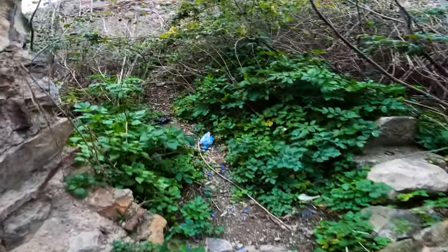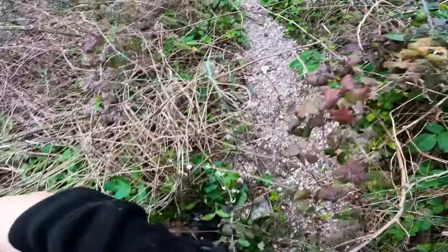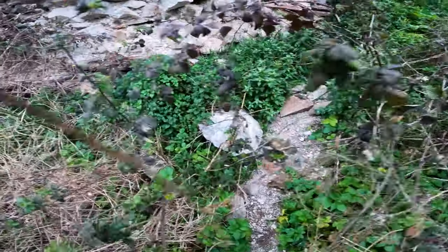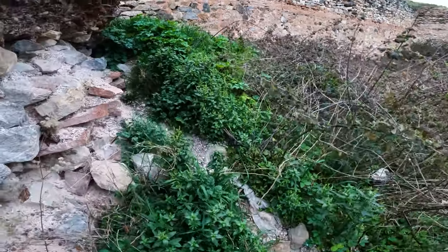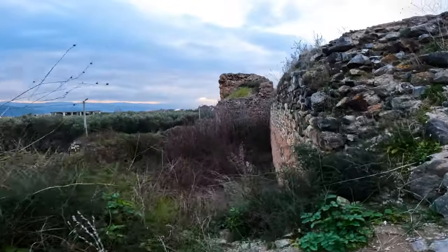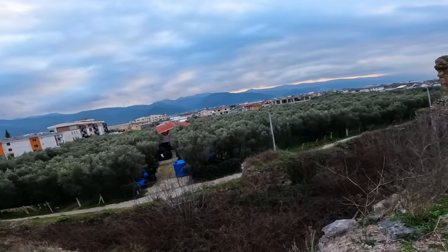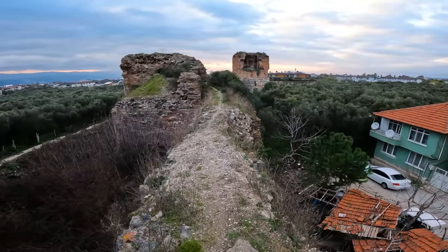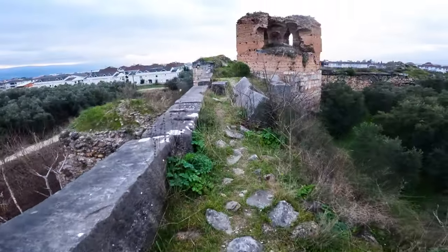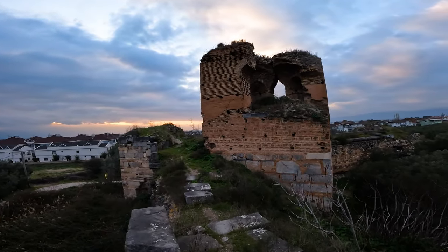Is this a path? Ooh. Almost looks like a path, you know? Nice, I'm through. See, there's a path here. Let's see where it leads. This is what I'm talking about. I feel like a Roman soldier up here patrolling the walls of Nicaea. I'm even rocking the socks and sandals. So fun.